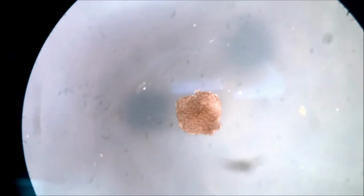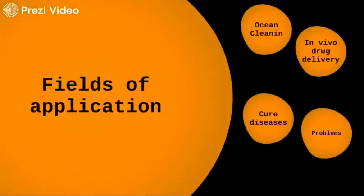They can even heal themselves when they got damaged while still doing their task. In an experiment, they were able to heal themselves after being nearly completely torn apart. This is a huge progress in nanotechnology, and their possible fields of application are huge. Wherever tiny machines are needed, Xenobots can operate.